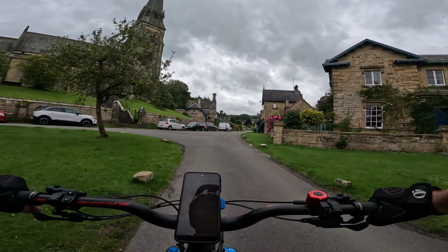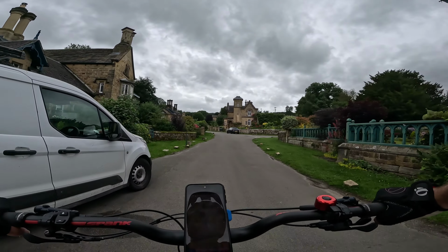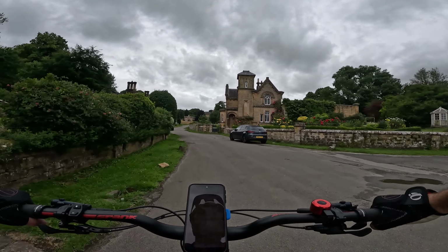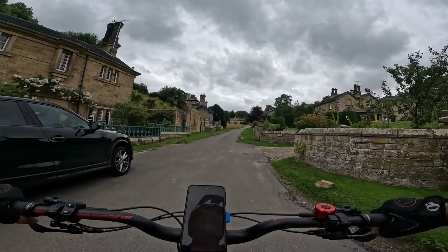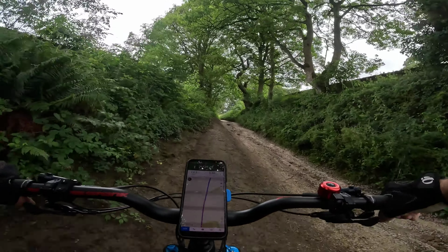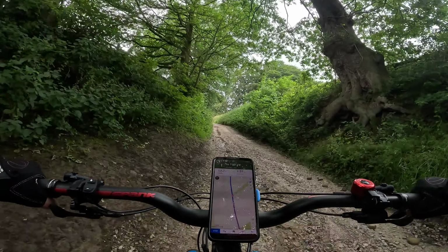I'm just passing through Edensaw, I think it's pronounced that way anyway. Again, I'm familiar with this area, so I've just got this short bit and then back onto a bit of single track. Just got over 1.5 miles on this route. Oh, it's alright, I'll move on the grippy stuff. I started to spin then on that. Yeah, this gradient's a lot steeper than it looks.